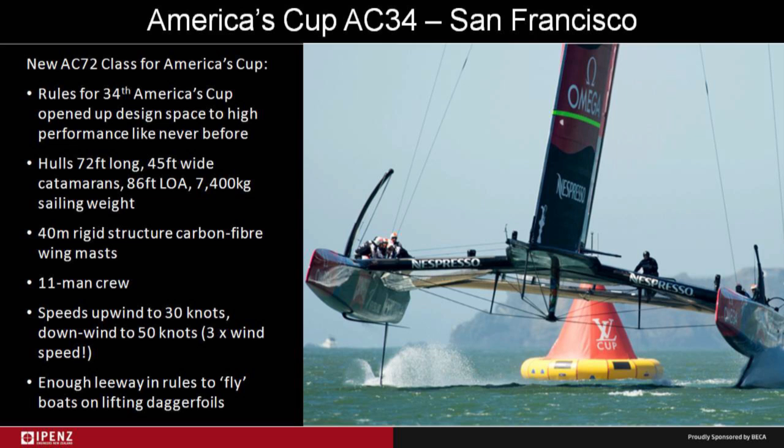The class rule was structured such that it was difficult. I think the rule designers made it difficult to fly a boat fully. I think they thought there'd be foil assisting, but not fully flying. And so there's some leeway in the rules, and that's part of what we do as designers, is try and look at the class rule and work out how we can do what we want to do.